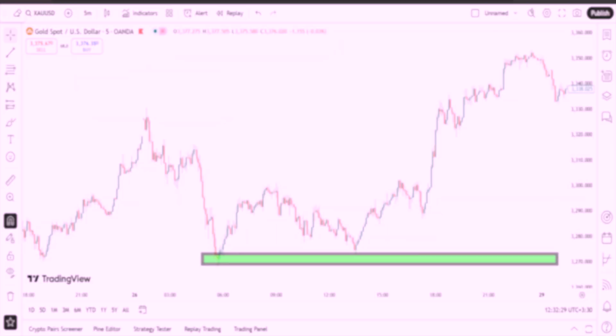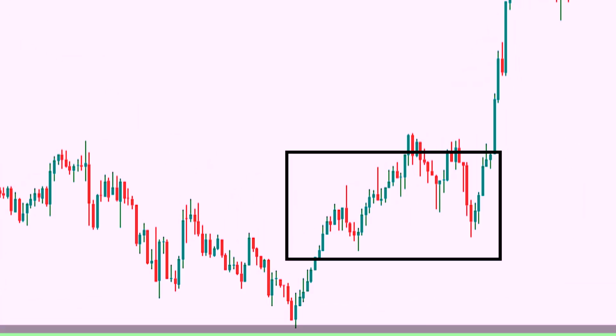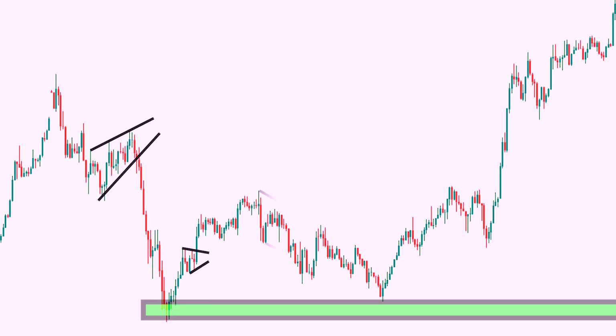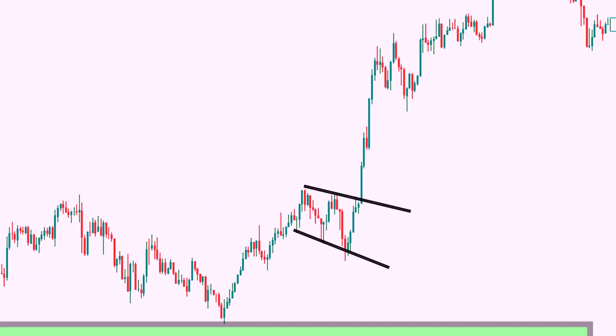Now suppose the price has gone a bit above our level, and we still want to enter a trade in these areas. Is it possible? Yes. You must use candles and patterns in the direction of the trend. I've explained the candlestick patterns, now it's time for trend-following trading patterns.